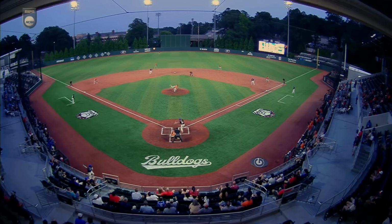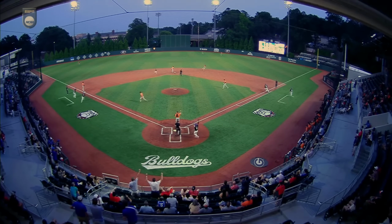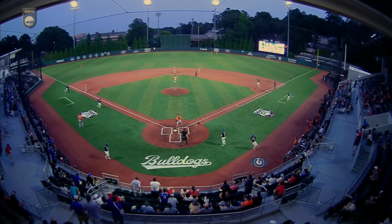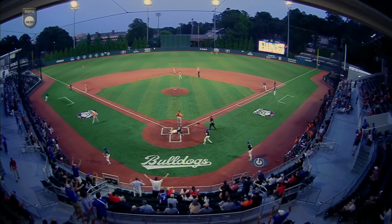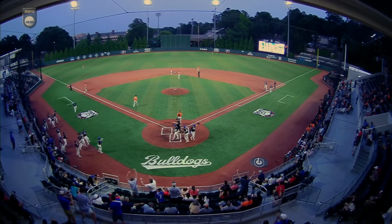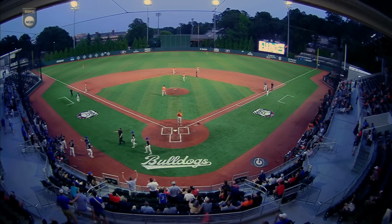All right, let's take a look from up top here. Oh, you understand the jubilation from the Duke bench. Did not look like they interfered with anything in play. I mean, they spill out of the dugout a little bit, but yeah, okay. Immediately he points to him. Did he throw somebody out?